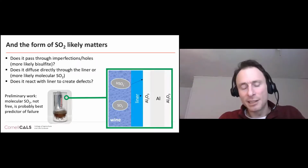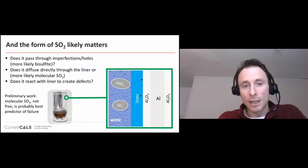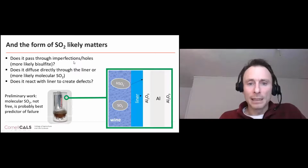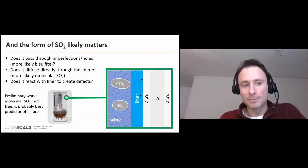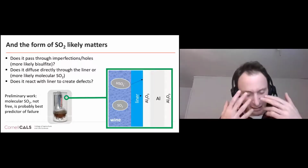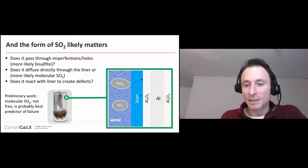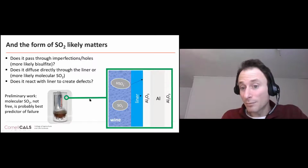There's a few hypotheses, and these are not mutually exclusive. One is that the liner has imperfections in it, maybe pores, maybe thin spots, in which case it could allow bisulfite to pass through. Does molecular SO2, which is volatile, when you put your nose into a glass of wine, it has too much SO2 and you smell and it burns, what's doing the burning is the molecular SO2 form, because that's the volatile form. So is SO2 able to diffuse through the liner because it's volatile?